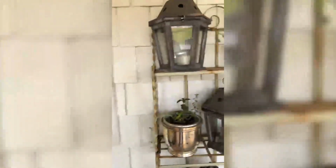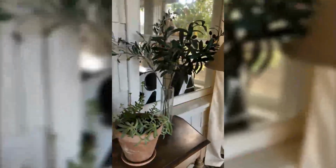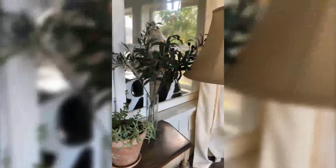This chalkboard, which soon I will make a stencil that'll say something like spring is in the air or something like that. But that was purchased at Decor Steals, as were these lanterns, which I bought right around Christmas time. And of course, we have more olive stems.